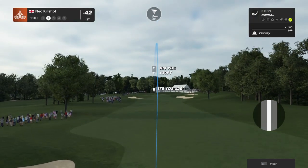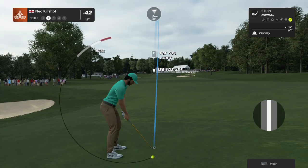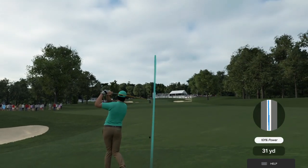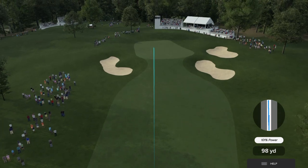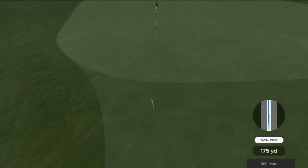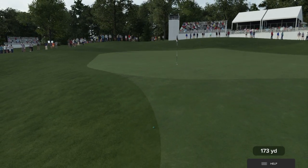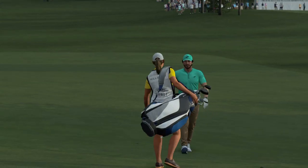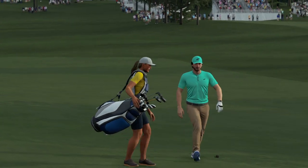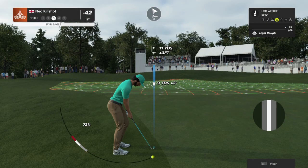Not bad. Playing to an elevated green here. Let's see if they've got the right club. Looks to be going with the 5-iron. Not able to find the green in two, but a bold play. It was going to take two mighty lashes to get there. However, they've left themselves in prime position.